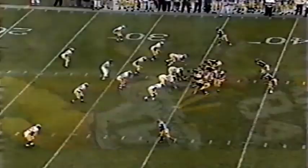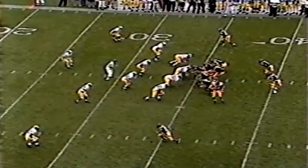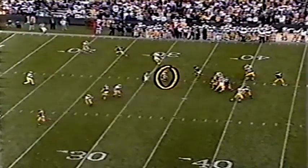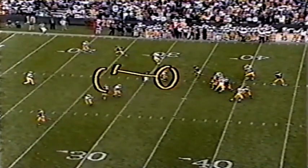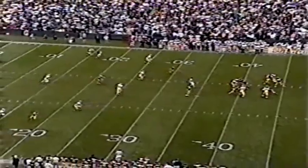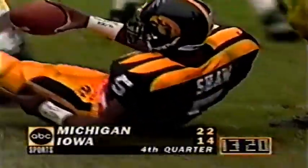Nice job. Here's another good look at it here. Draw fake, freeze the backers, hold it right there. See that linebacker was frozen up inside. He can't get back into here. That's where the ball's going to be thrown. 14 yards, second and one coming up after this completion. Here's the handoff. First down, Iowa. Cedric Shaw.